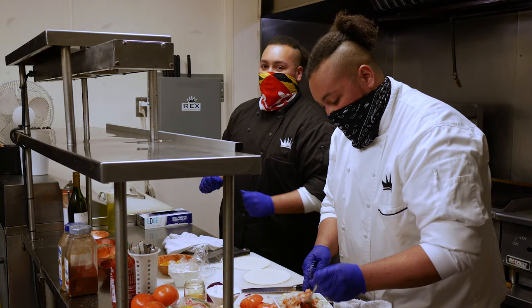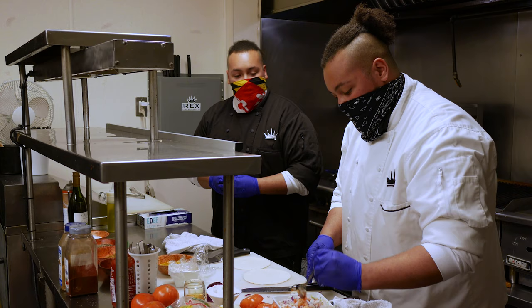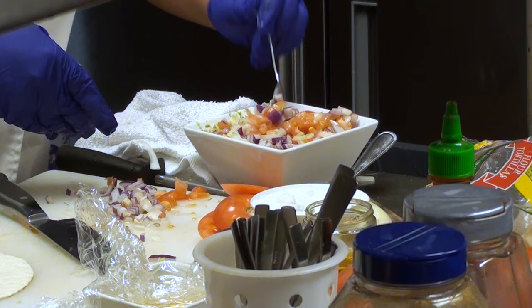I just pulled the tortillas off because they're nice and toasted, but you still want them to be kind of soft, not too firm. I'm about to stir that, and get some lettuce to go onto the bottom of the tacos.